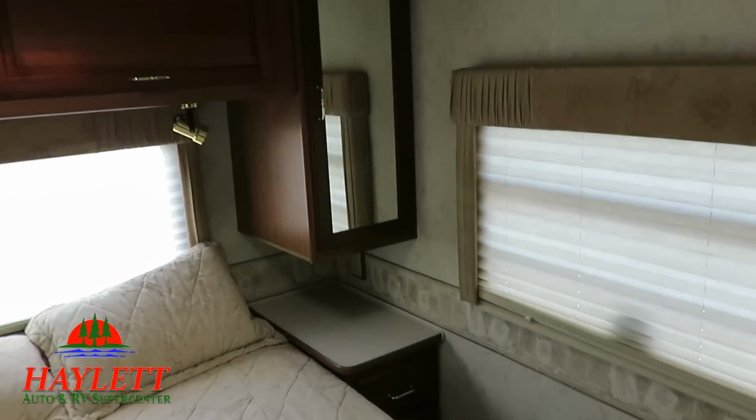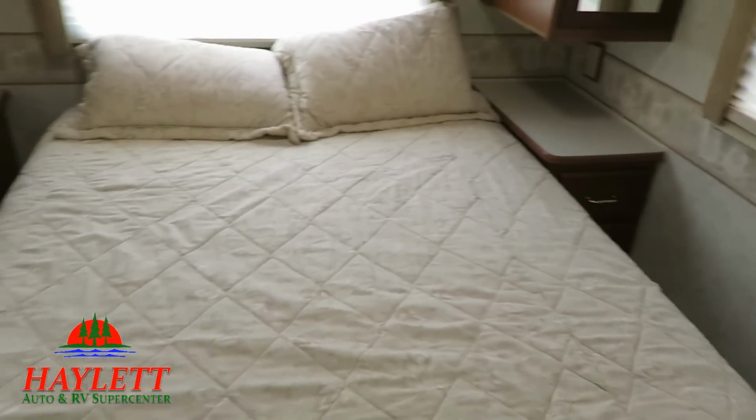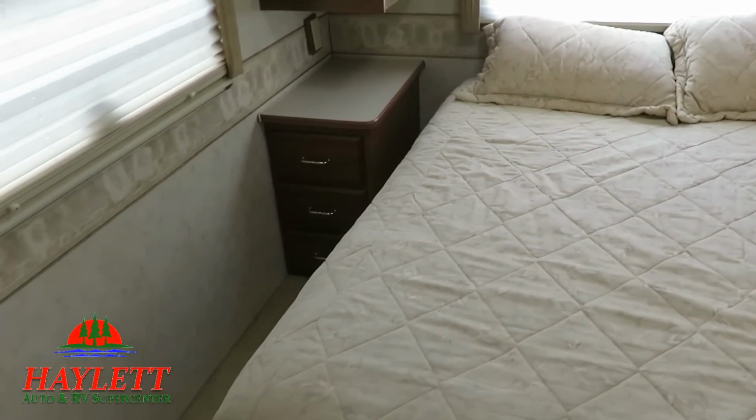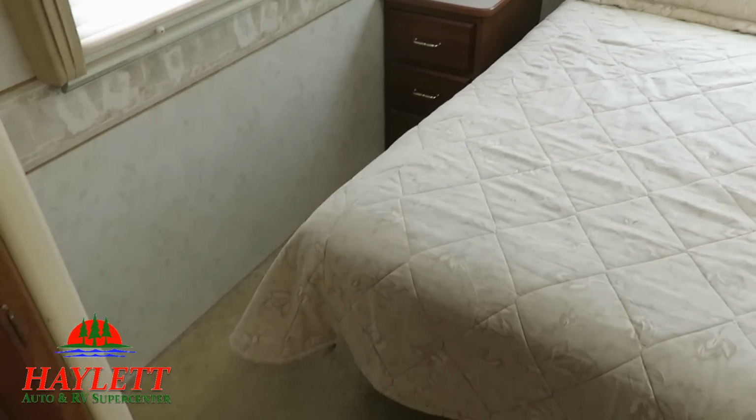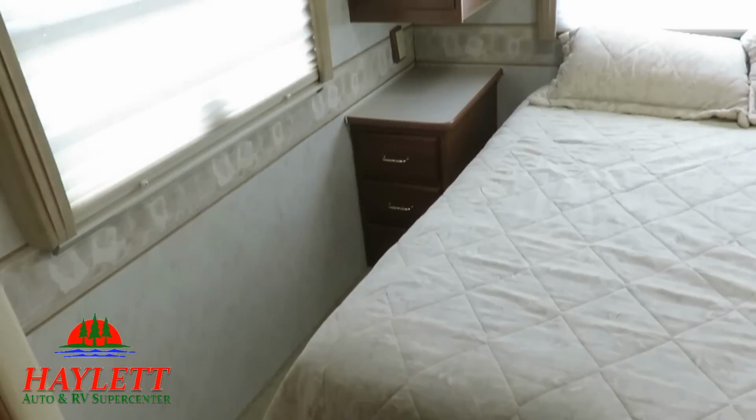On each side of the bed, you also have a triple drawer dresser. So again, personal dry storage space. This thing has it in spades, and you don't have to do that sideways travel trailer two-step shuffle to try to get in and out of this thing.